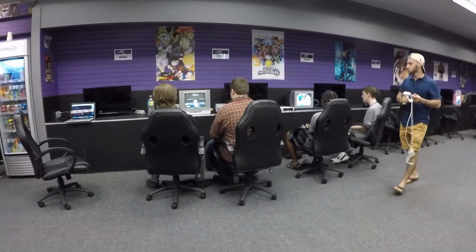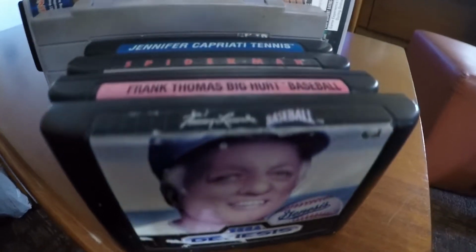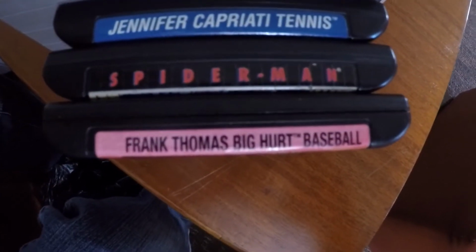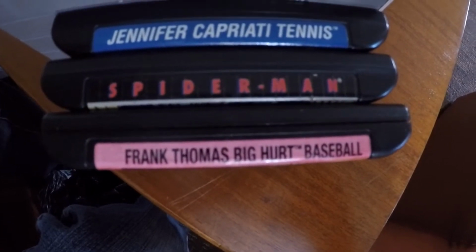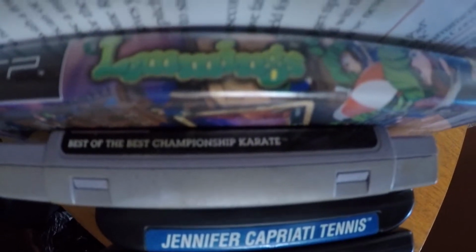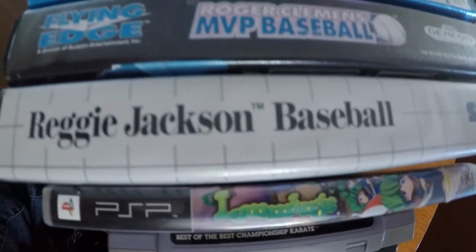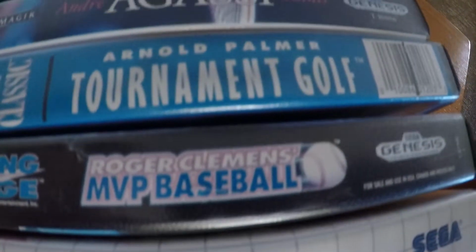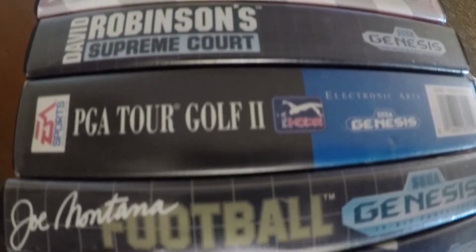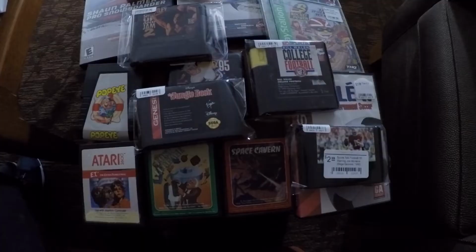I did get some games from RU Game. I got a bunch of Genesis, one Super Nintendo game, a PSP game, and most of them are sports titles. I did pick up Spider-Man and Best of the Best. Like I said, I couldn't find this in a long time, and I found it in a good condition, so gotta grab it when you can. And they had a Master System game that I've been looking for forever, which is Reggie Jackson's Baseball.